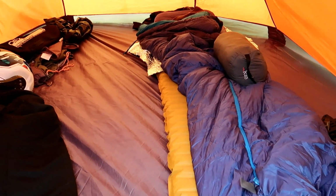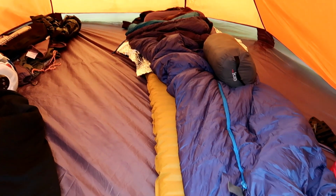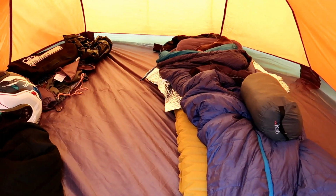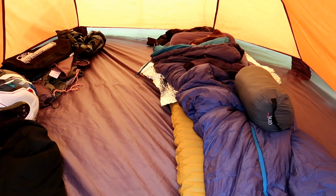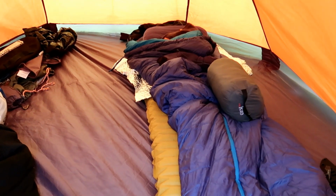Right, so the sleep system, you're going into the winter months now, so you need a bit of warmth. So I always use a Thermarest. Underneath my core, I've got a kind of reflective material that I put underneath me. It's a little bit slidey, so you kind of keep solid on it.